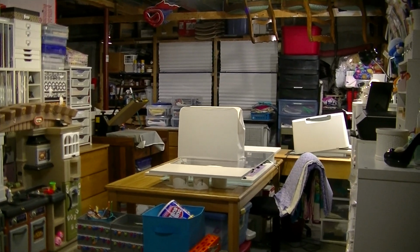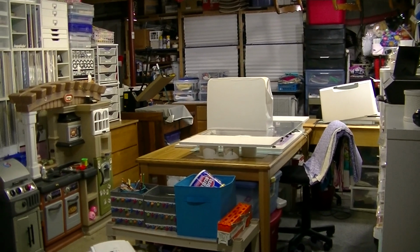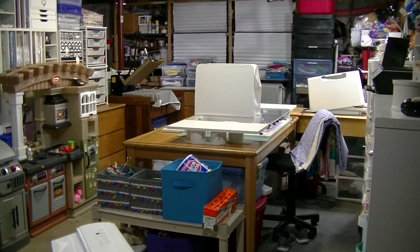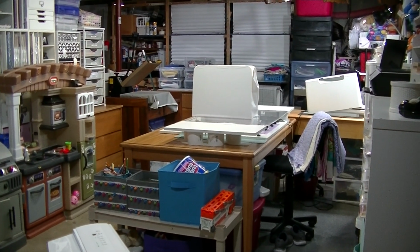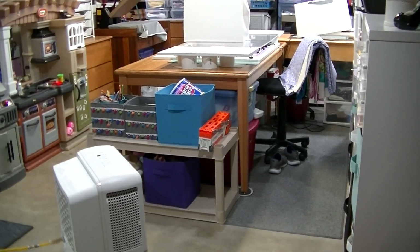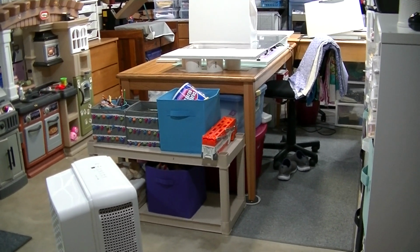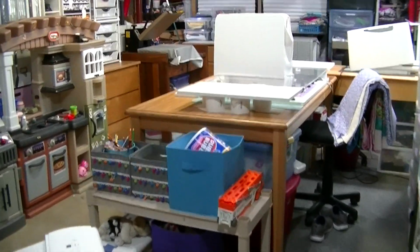Okay, so this is my craft room. I call it the annex. So I have spilled out past my daughter's former bedroom, and I have gone out here. Now I do share this area with a 3-year-old. So when you see all the toys, that is her play space. And oftentimes when I'm watching her, I'll bring her down here, and that way she can keep herself entertained while I am entertaining myself. So we'll walk in here.